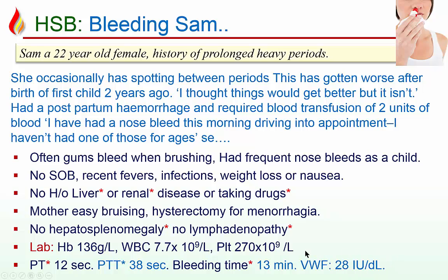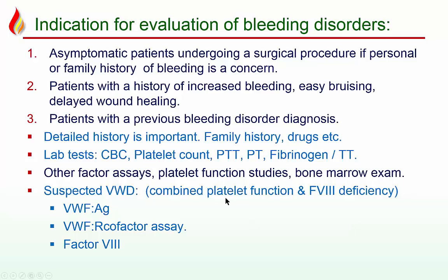Okay, most of the factors are expressed as 100%, so normal is 100, usually less than 30 it is deficiency causing bleeding, most of the factors. Okay, when do we do bleeding evaluation?